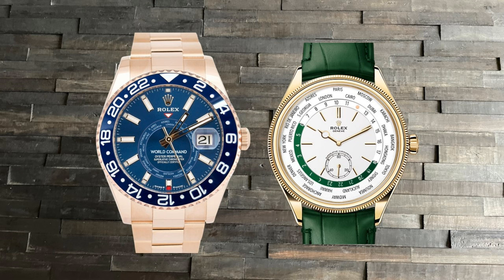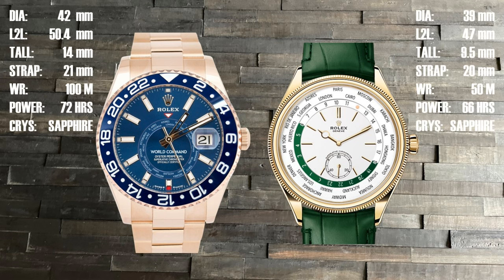Wearability, the diameter is a little bit smaller for Kurt. I'm going to put some measurements up on the board. The diameter is 39 there, so a little more wearable. Also, the height is thinner, slimmer, so that's going to Kurt. The lug width, also going to Kurt, because my watch has a lug width of 21 millimeters. However, water resistance goes to me, 100 meters on mine versus 50 on his.